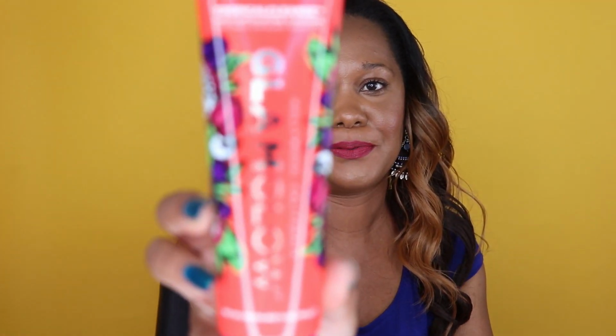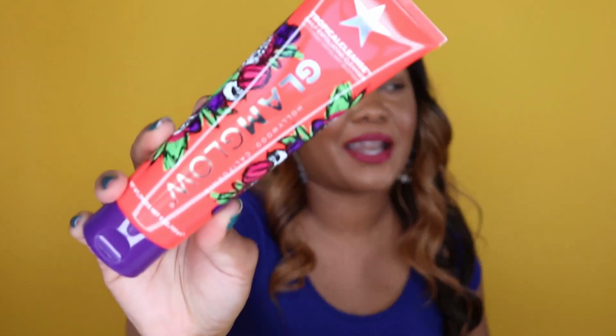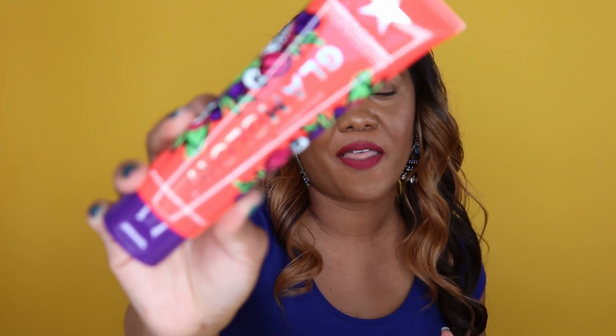Okay, so the first item that I'm pulling out is from Glam Glow. And this is the Tropical Cleanse Daily Exfoliating Cleanser. Now, I currently use a cleanser by Glam Glow and I absolutely love it. So I'm super excited to get this. The one that I use now is not an exfoliating cleanser. It's just a regular cleanser and I'm running low, so I will be repurchasing that. So this is such a nice to have. Now I can have one that just cleanses and one that cleanses and exfoliates. I really do love the products that I've tried so far from Glam Glow.